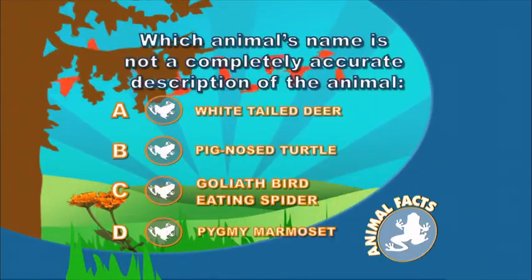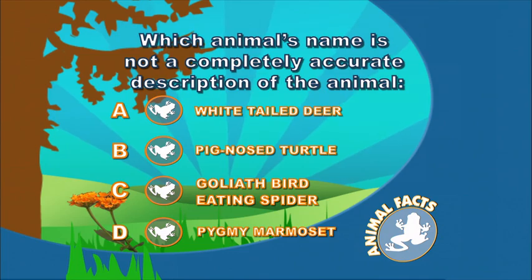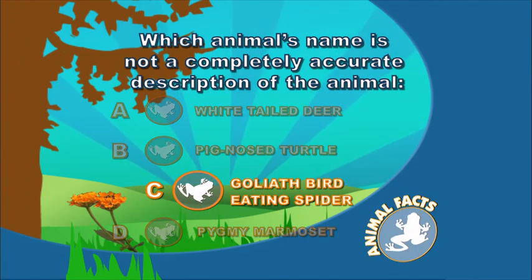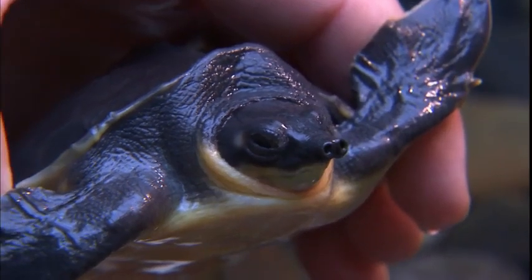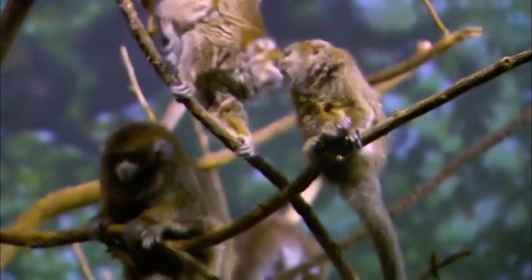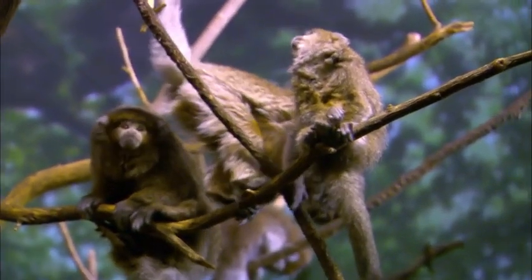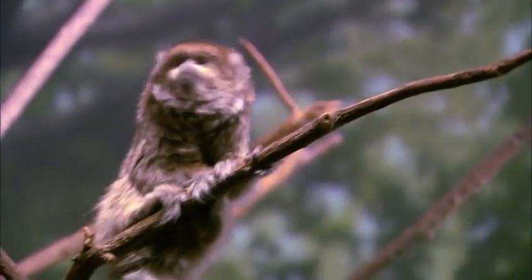Which animal's name is not a completely accurate description of the animal? The answer is C. Goliath bird-eating spider. Indeed, the white-tailed deer has a white tail, while the pig-nosed turtle has a distinctive piggy nose. And the pygmy marmoset is the smallest of the world's true monkeys. This little fellow's body is about 5 inches long, and he weighs barely 5 ounces.